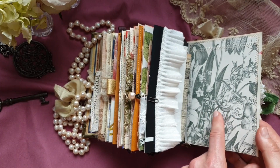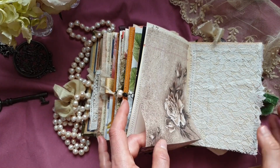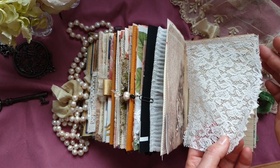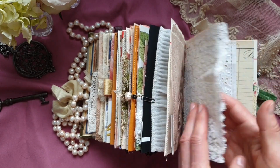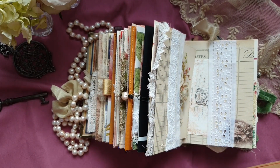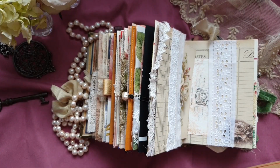Here we have another gift wrapping paper as a background. Here some rice paper, another lace veil, and yes, the paper behind here we can see. This paper comes from another ledger. This is a household ledger of the early 20th century.